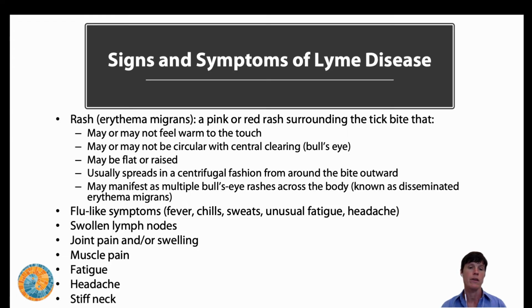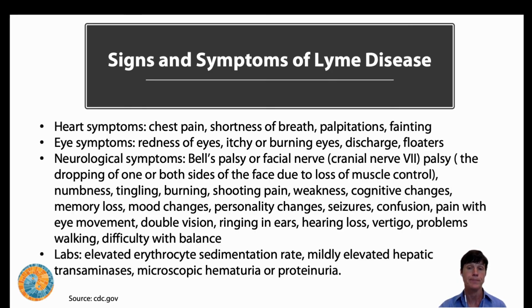Other symptoms: flu-like symptoms, fever, chills, sweats, fatigue, headache, swollen lymph nodes, especially near the site of a tick bite, joint pain or swelling, muscle pain, fatigue, stiff neck.